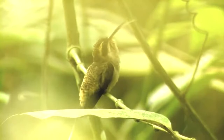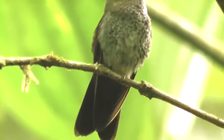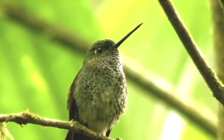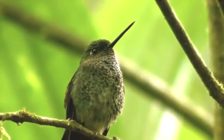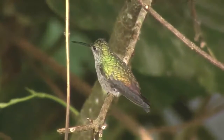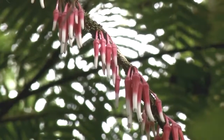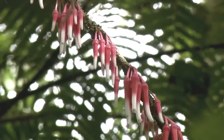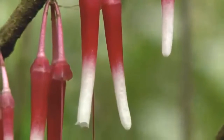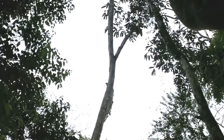The staple food of hummingbirds of the forest is nectar, and the birds have evolved beaks of various shapes and sizes according to the shape of their favorite flower. The plants have also evolved in order to meet the hummingbird's needs. For example, in order to have their pollen distributed by certain species of hummingbirds, this tree has flowers whose shape matches that of the hummingbird's beak. It is indeed a give-and-take relationship between the plants and the birds of the forest.